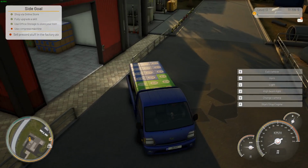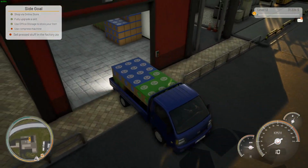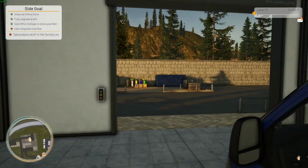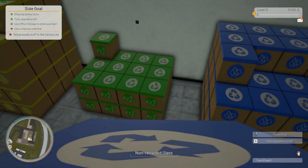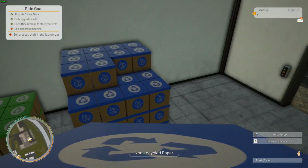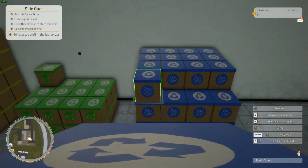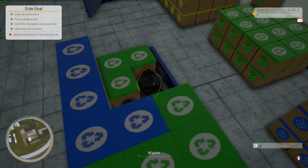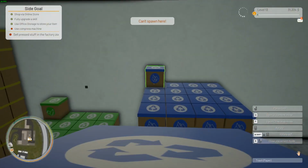Anyways, I think I'm gonna leave this episode here. While I'm in between videos, I'm gonna finish getting all this stuff onto their proper stacks, and in the next one, we're gonna work on our compacting. We're just gonna run the compactor here for however long it takes to compact all this stuff down and get it ready for transport to the recycling plant for most likely a very large payday.